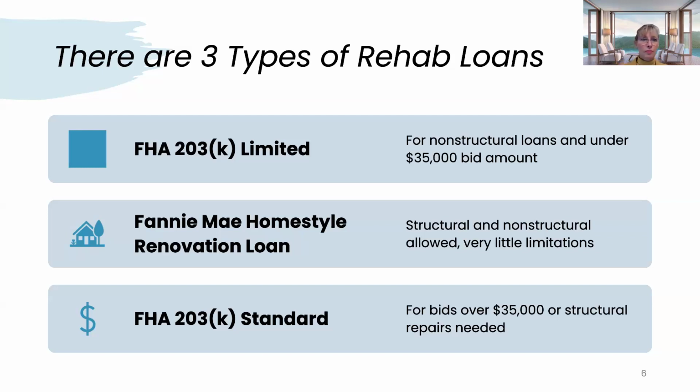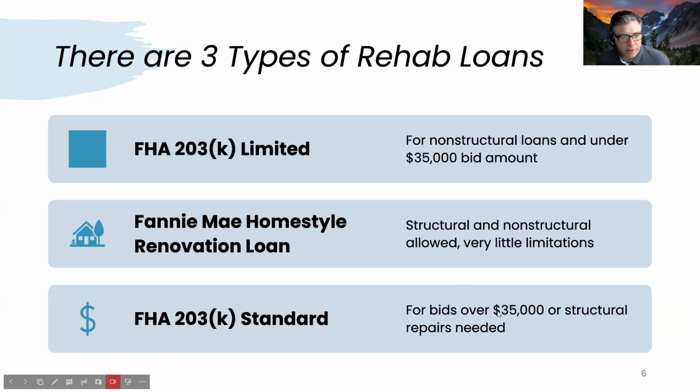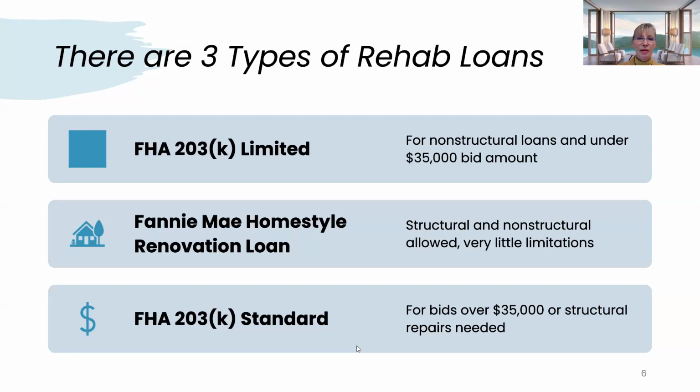I think we have one. Okay. And that is from Miss Dare. How extensive can a work be for you to qualify for a rehab loan? Chris, you want to answer that? I'm not clear with the Absolutely.